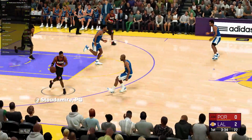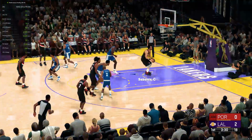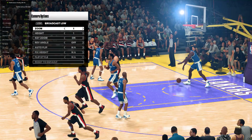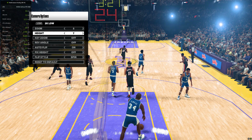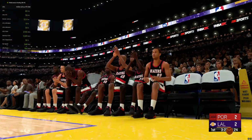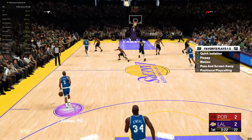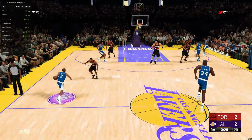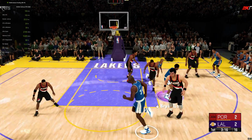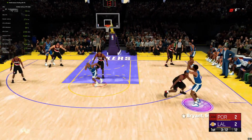Here's Stoudemire. To the paint. Here's Sabonis. And slammed by Sabonis. There's real synergy in play right now on the offensive end. The pass was right where it needed to be. Here's Fisher. The dish out to Bryant. Feeds to Fisher. The kick out to Bryant.